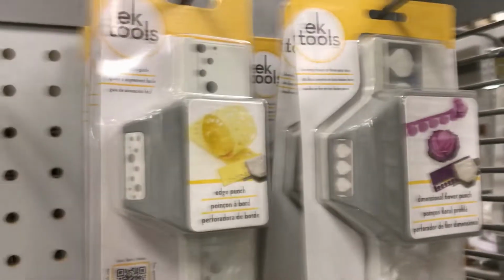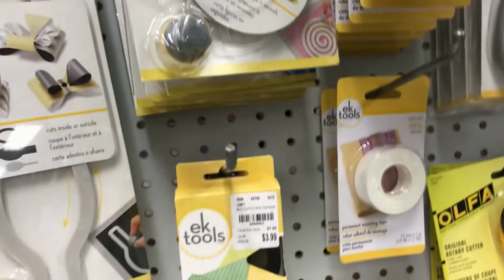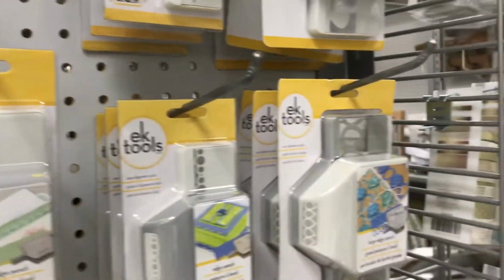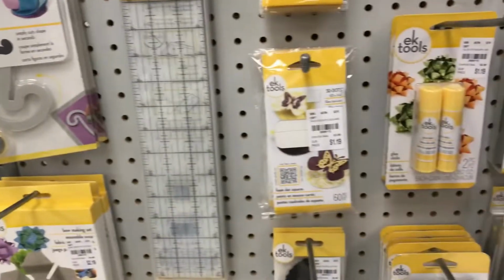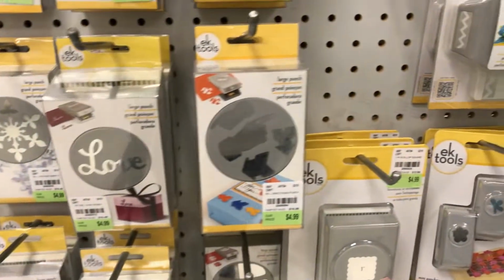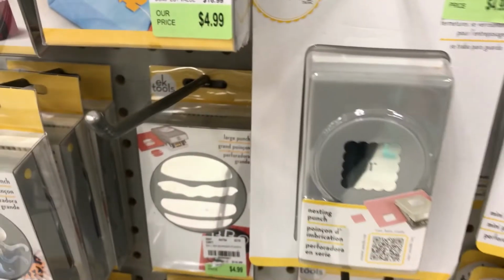So the punches are in the ad this week, so they've put them all on an end cap. And another lady in a video I was watching said this was a weird spot for the punches. So they took all the EK tools, the Hermadoodle, the punches, and they put them on the end cap. And the punches are $4.99, which is a great price. But keep in mind, this is 2 rows over, and I had my back to it. So really wander around the store. Don't assume if you found a craft section and you checked it that you saw everything.